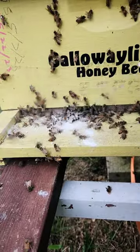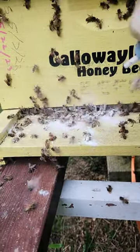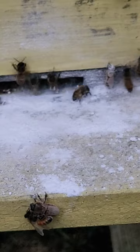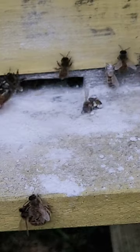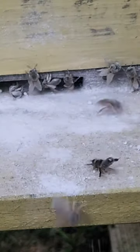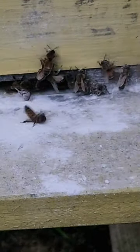We're going to check these bees on the entrance. Look, they all seem to know what sugar is all about. They roll on their back, removing the mites, in this wonderful, romantic kind of dance. It's very comical too. But in the end, the mites are all removed.